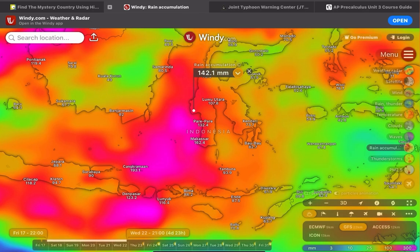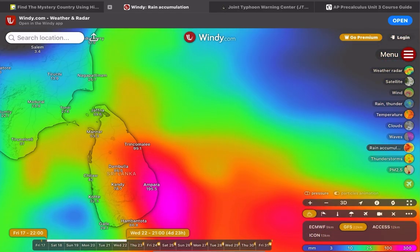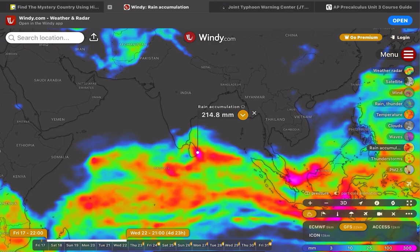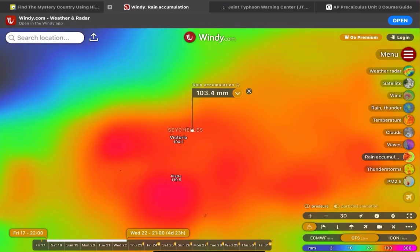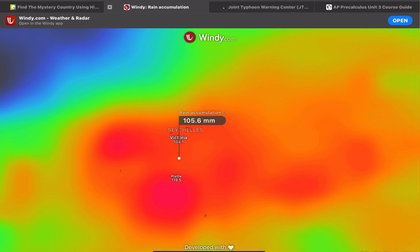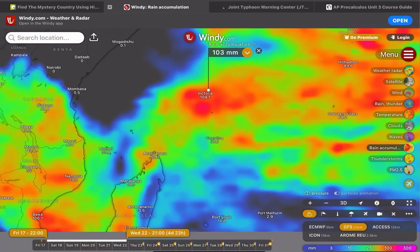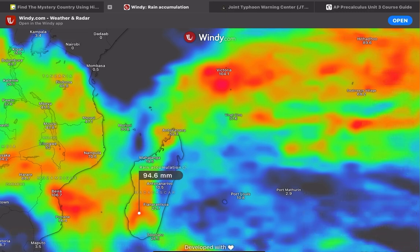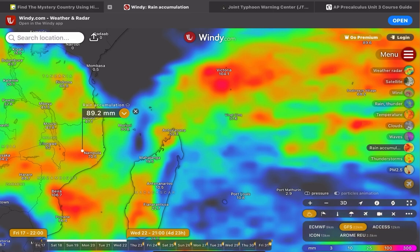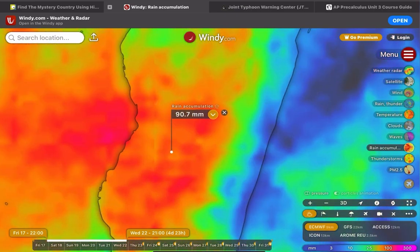So be careful. Some areas of central and southern Indonesia, and the GFS has a lot in Sri Lanka, especially southeastern Sri Lanka, still some in southern India, and the Seychelles, the GFS like 104 millimeters over the next 5 days at Victoria. So in that case, some more heavier showers and storms passing by. So be careful.